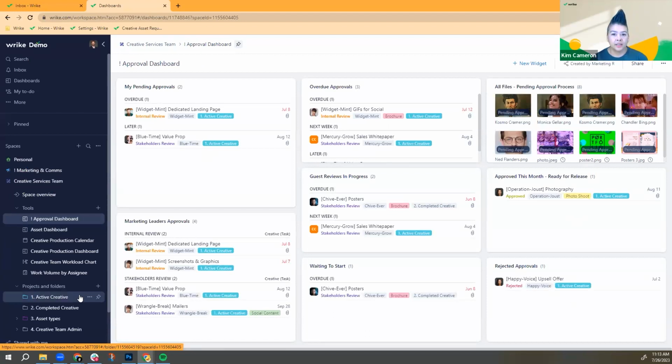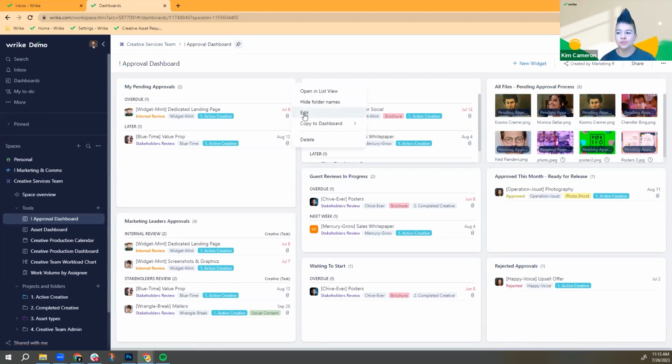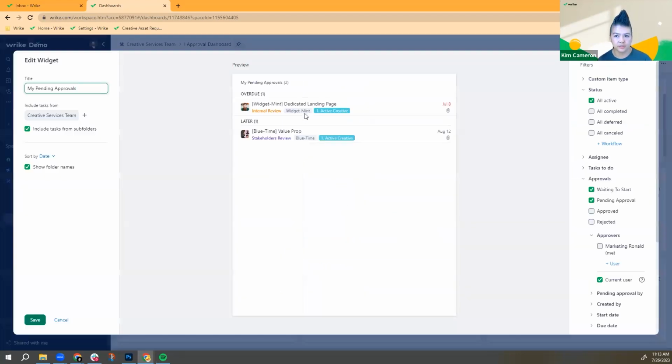So what is it that we're looking at here? We have some widgets that are filtered in certain ways to help us surface all of the information in a more meaningful way. First off the bat, if you're following along at home with me, I'm going to hit new widget. Once you get into that, choose a task-based widget, and you'll be presented with a similar interface. So this one is special. It's called My Pending Approvals, right?